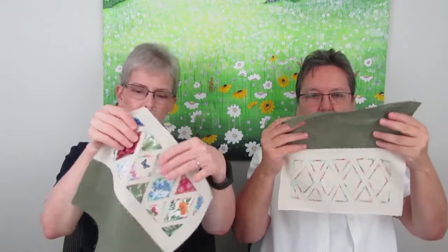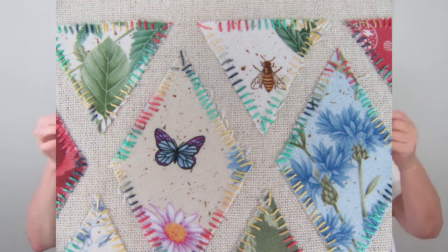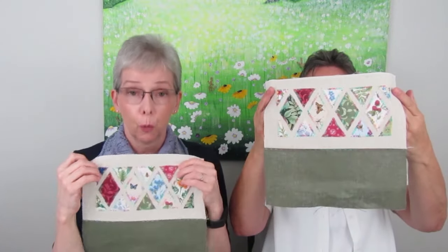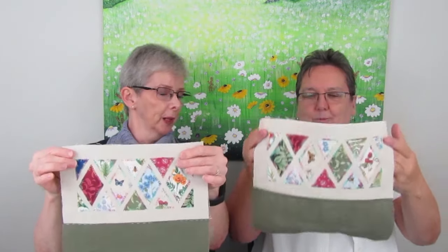These fabrics come from, is it called a charm pack? I'm not a quilter, so I don't know. Anyway, I think the squares were 5-inch ones. There were all florals, so there are different colors, and you've got a little bee and a butterfly. So the front and back aren't the same. Once again, I'm trying to work through wanting everything to be perfect. So far, it's good. I'm happy with it.